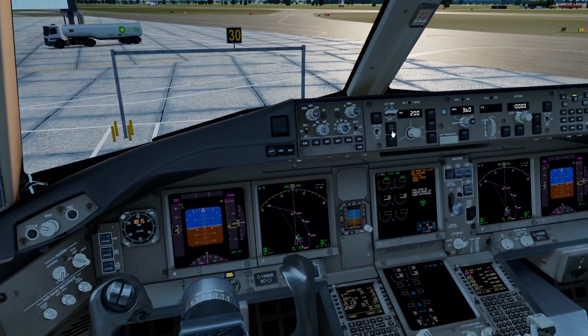We'll go ahead and set our MCP now. So V2 is 150. Is it? Yeah, it's 150. Runway heading and track. Runway 05 is on a heading of 049. And our initial climb, so we'll be taking off into kind of mountains. So I believe it's 6,000 will be initial. Do not climb above 6,000 until instructed by ATC.